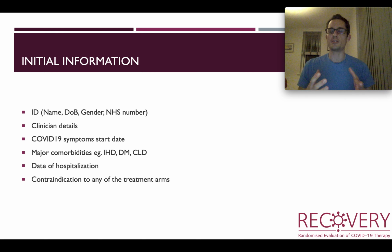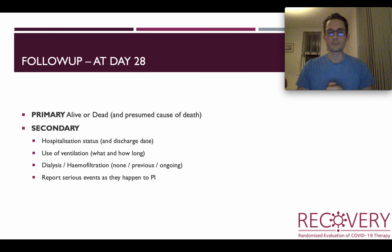So for example, if a patient did have an allergy to hydroxychloroquine, at the point of randomization, that's put in and they're automatically taken out from the possibility of being in that arm, but the other arms are still made available to them. And all we're looking at is all-cause mortality, so alive or dead, at 28 days. We then look to see what the presumed cause of death is.